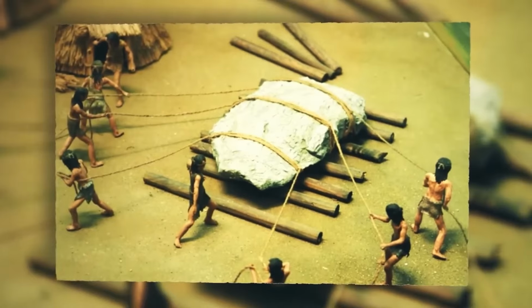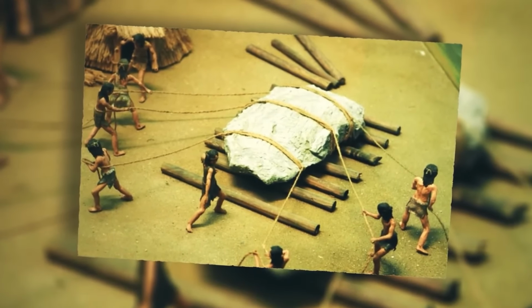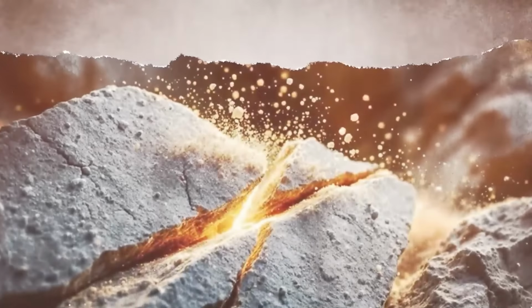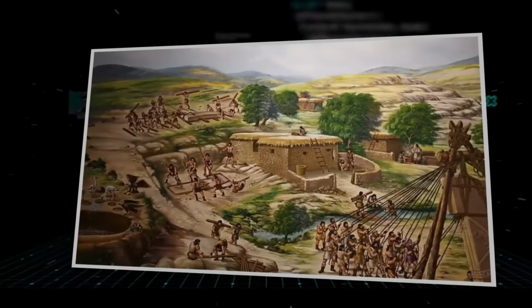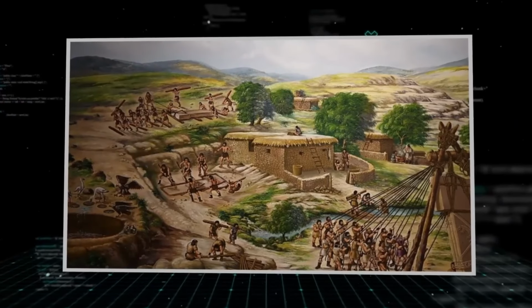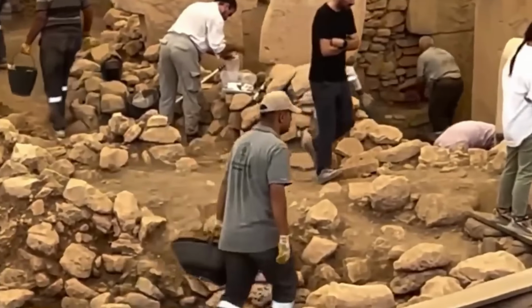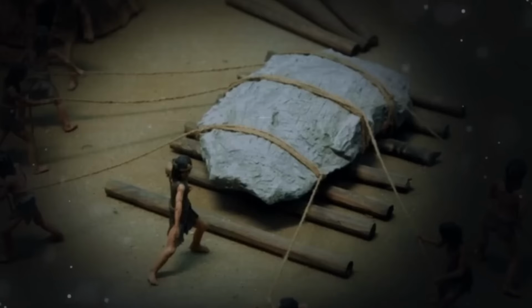This is a very advanced way to break stone. When you heat rock and then cool it fast, it shatters in a straight line. But to do this and create a 50-ton pillar without accidentally breaking the whole thing is almost impossible. You have to know exactly where the natural faults are in the stone. You have to control the heat so it does not go too deep. The fact that they were using this method 11,000 years ago is a massive curiosity.